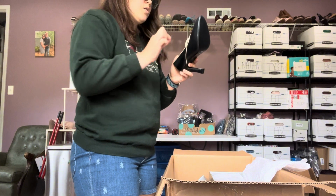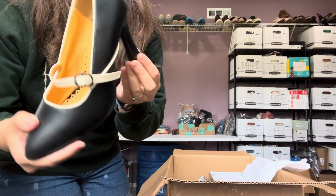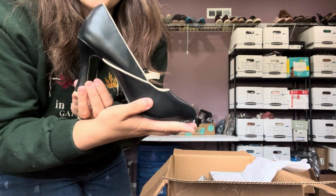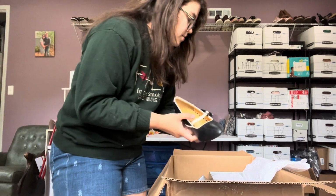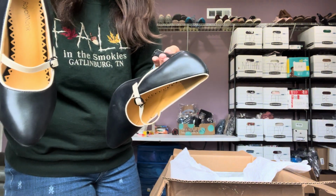I love this kind of pinup style with shoes. And these are a size 37. I believe they were leather. I can't remember exactly, but really cute.